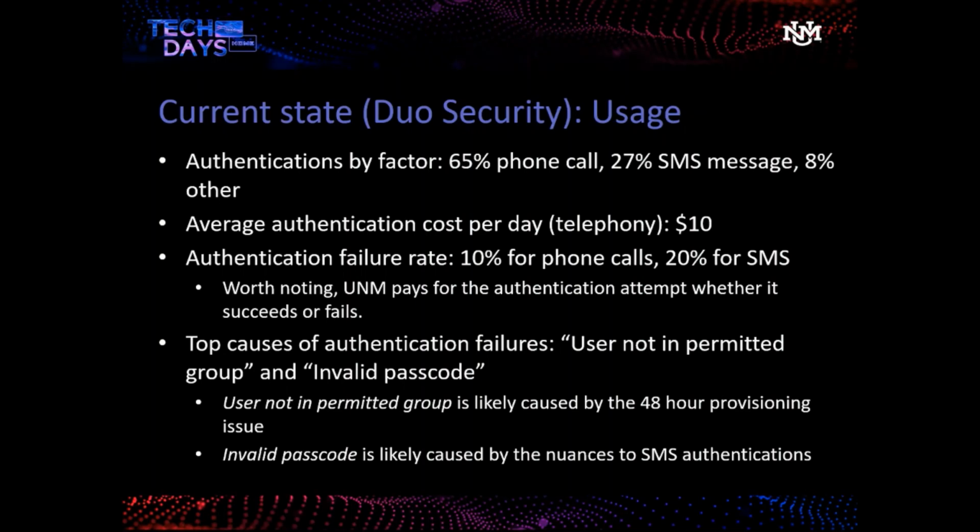And then going back to the SMS passcode stuff, an invalid passcode just means that the passcode provided was not correct. And I suspect this is related to that 20% failure rate for SMS passcodes. It's just because that functionality in Duo is not super intuitive. The click stream for it is 5 clicks longer than it needs to be. It's a little bit cumbersome. So my speculation is that's why we're having so many of those issues. And that's about 50% probably of the failures, just those two.